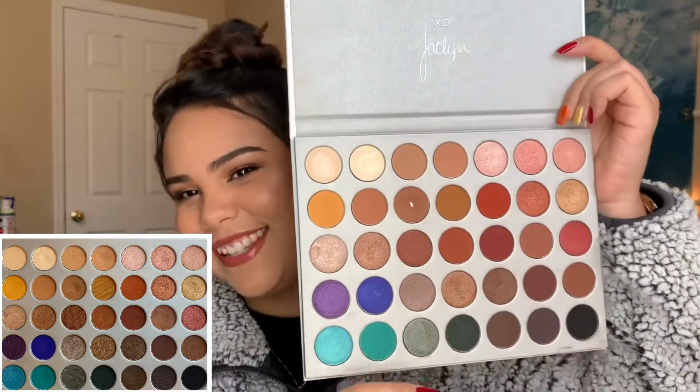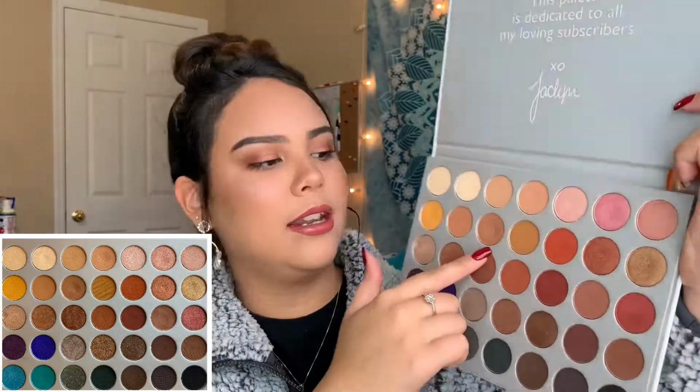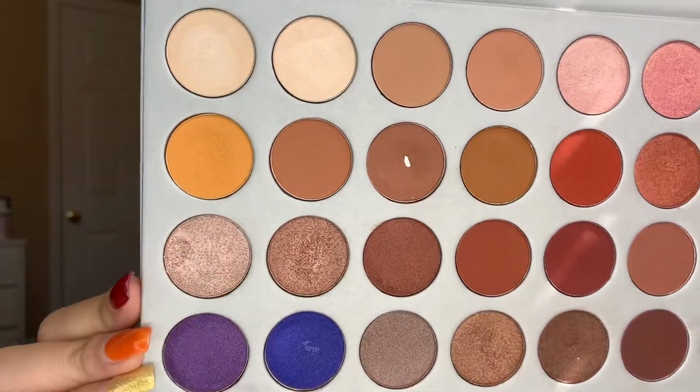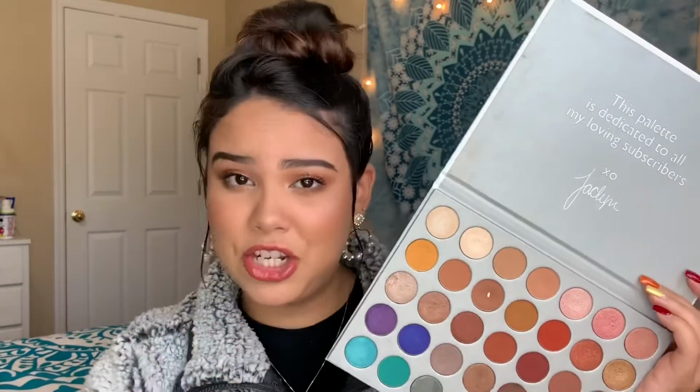So going down the line, first is the Jaclyn Hill palette. Before, I'll insert pictures wherever it's gonna be. It looked basically untouched, and now it looks pretty touched. And if you can see, I hit pan on this shade. That is the shade Pooter. As you can see, hit pan on that shade. I'm not specifically focusing on any shade, just whatever shade I hit pan on. You know, I just want to get use out of this palette.